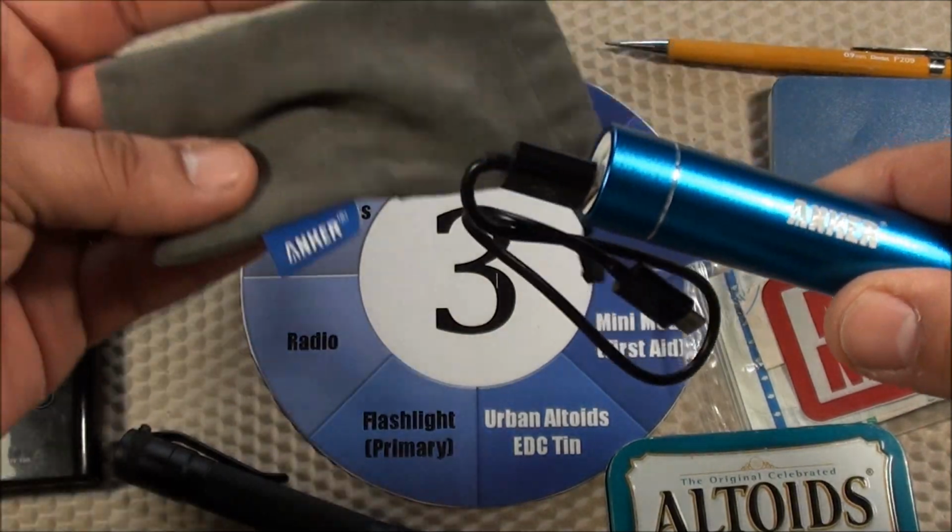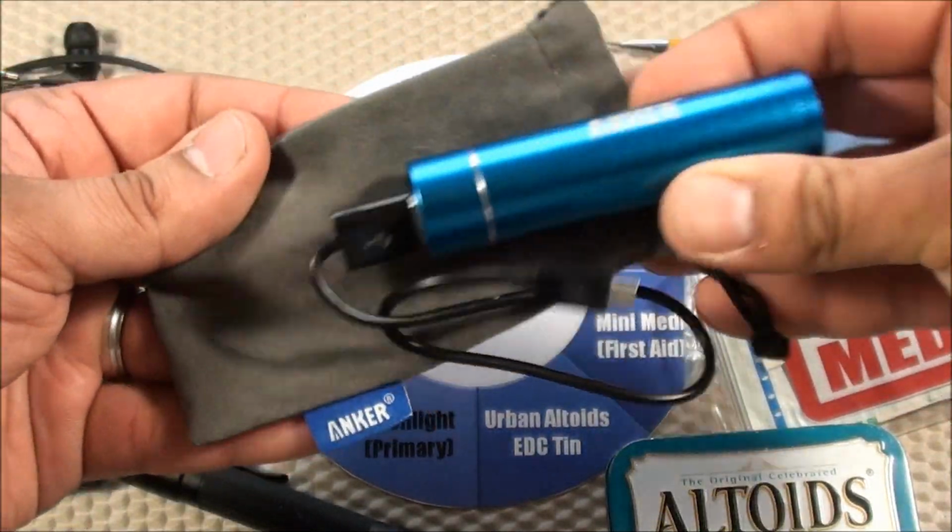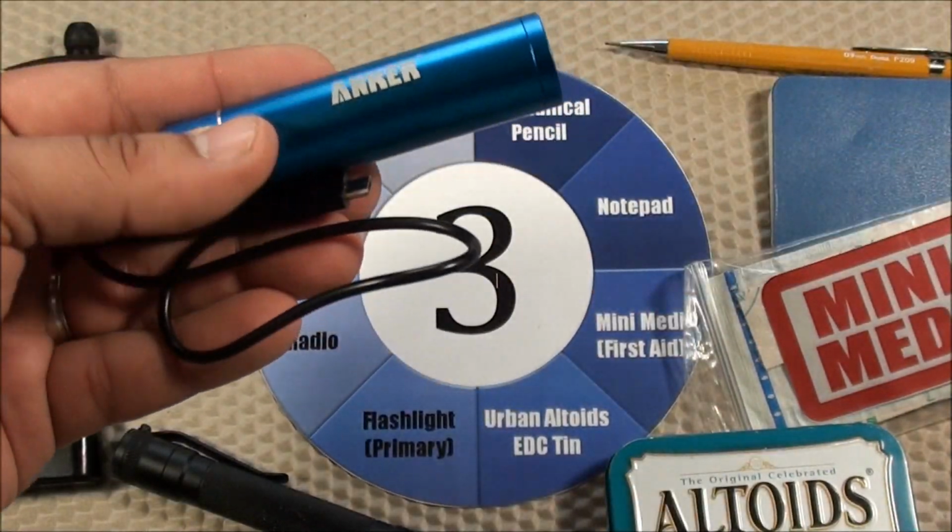It also comes with a nice little case, so if it looks like you want to store Jerry Garcia's ashes with you, you could put it in there. But I usually have it out at all times.